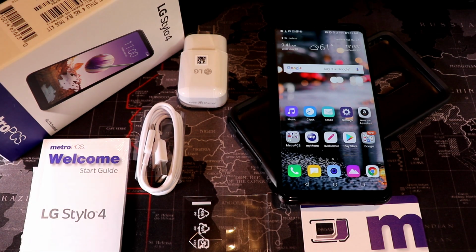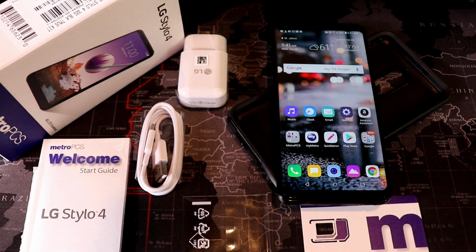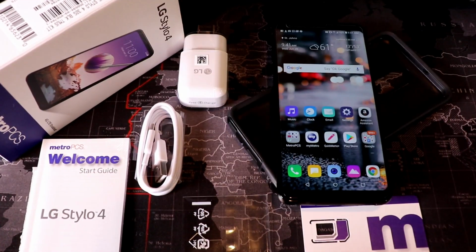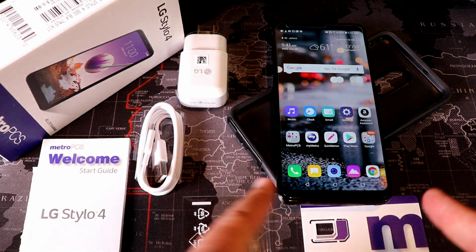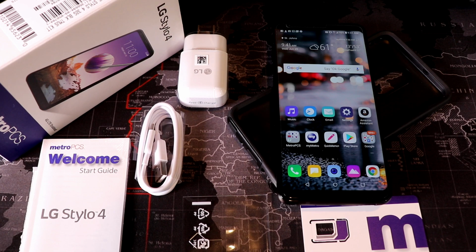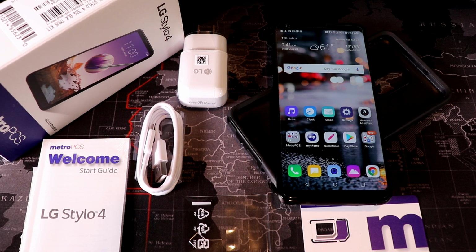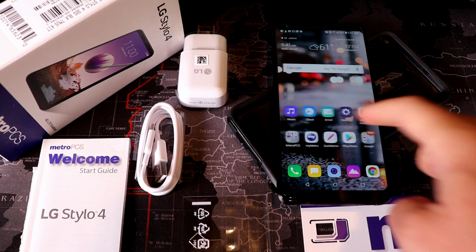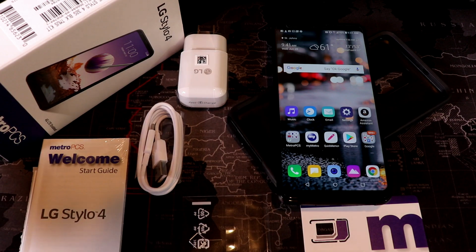Now, not only did I get just the device, but I also got a tempered glass screen protector, as you can see here, and also the OtterBox Commuter. So all of that came for $80, and the catch there was the fact that I had to pay for the first month of service. I believe that was $60. So in total, I walked out of the store paying $170 for everything that you see here, including the case and tempered glass screen protector, which in my opinion is an absolutely fantastic deal, and one that, if you're thinking about switching to Metro PCS, the LG Stylo 4 could definitely be the phone to pick up right now.